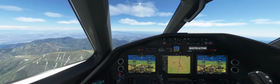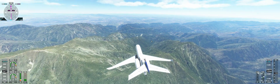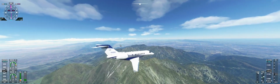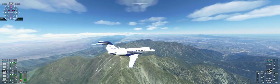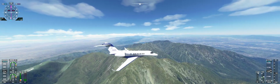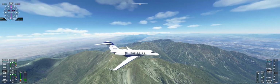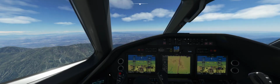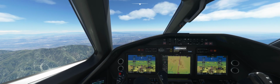Down to 7,300, says Lurivsky. Right over these peaks. Look at this. See this? Feeling the turbulence. San Bernardino Mountains. Mount San Gorgonio. I've been right there once.